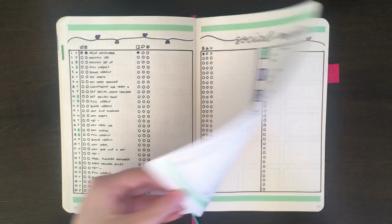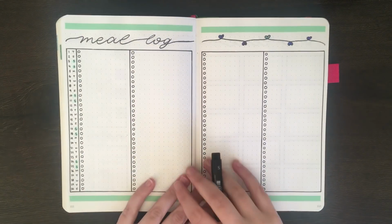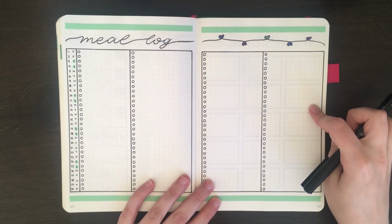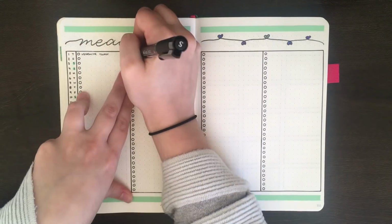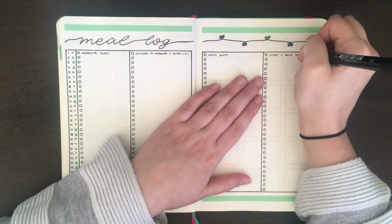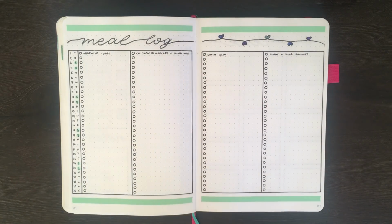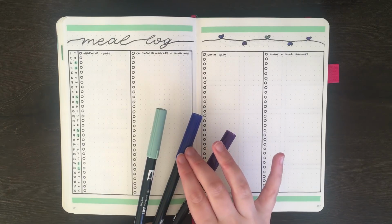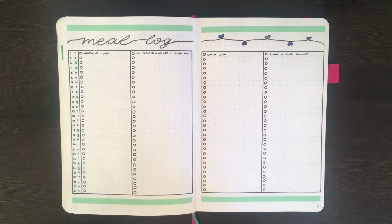And with that one done, it's on to my meal log. So for this one I just fill out what I had for breakfast, lunch, dinner, and then any snacks. What I'm now going to do is go and fill in that little circle with this colour code of good, okay, and not so good.